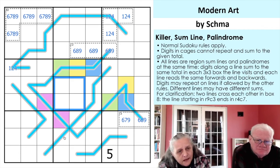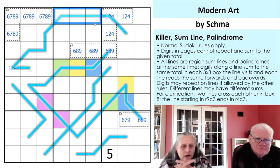But we can't have both 1 and 2 on that stretch. Nor can we have both 1 and 4 or both 2 and 4. So the smallest we could have on there would be 1, 3, and 5, which is 9. So our sum on that stretch of line is 9, 10, 11, or 12.